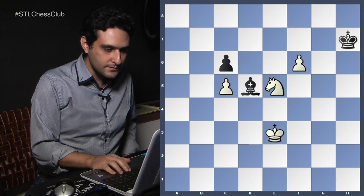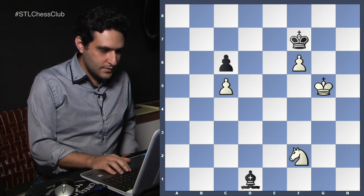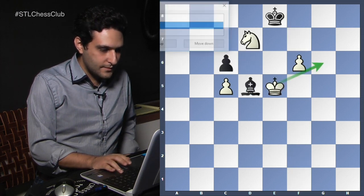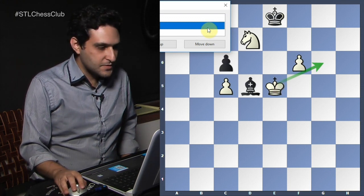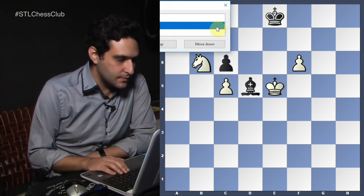Okay, so d8 was the critical square. Yes, d8 was. Why is d8 the right square? I can see how we got there, but let's have a look at it. Okay, this is faster. Knight b6. Knight b8 is also winning, just a few moves faster. We look at knight b8 too. Knight b6. Okay, the bishop has to move.